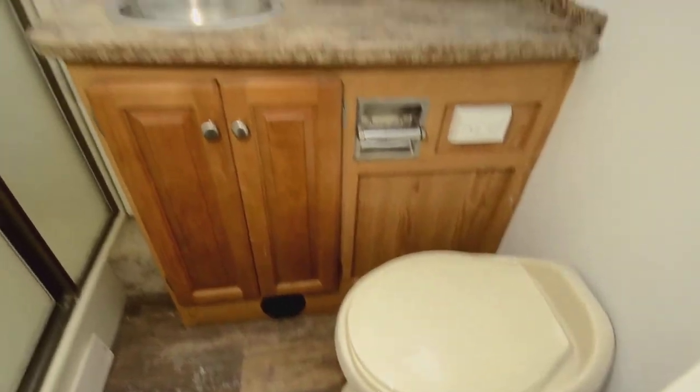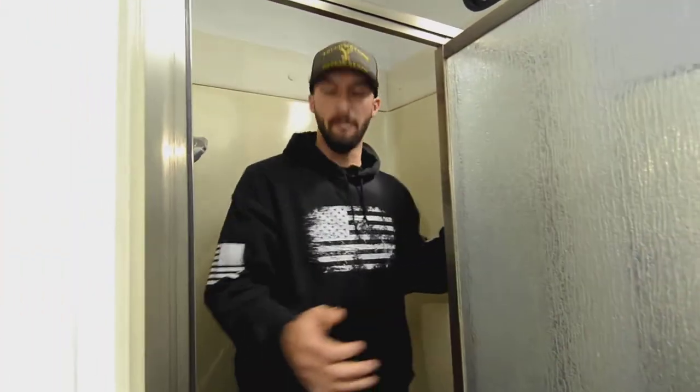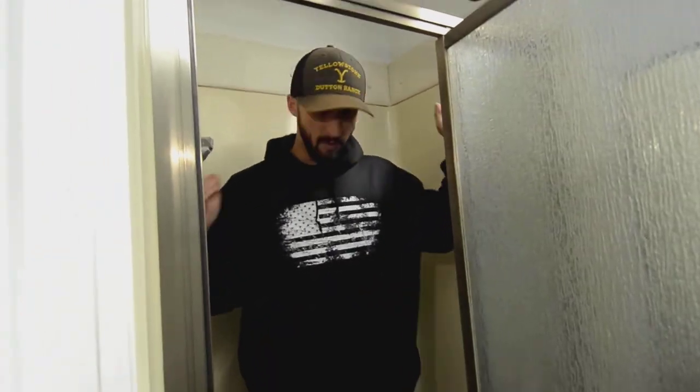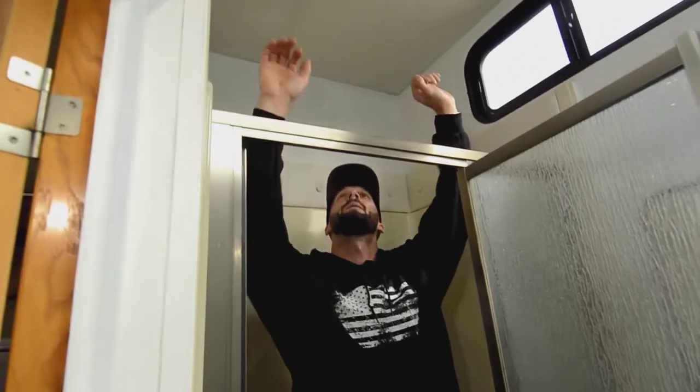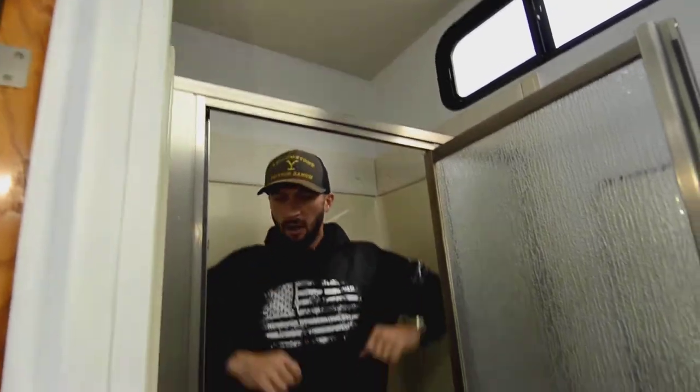Here is our commode, a good size one, definitely fit in there. Get your knees out. It is a porcelain potty. Yes, it is porcelain. I had to double check myself. And then, just to give you an idea, I'm a fairly tall guy, not in my boots, so I'm probably only 6'1", or maybe a little taller than that without my boots on, but get my arms all the way up, truly all the way up, get them out.